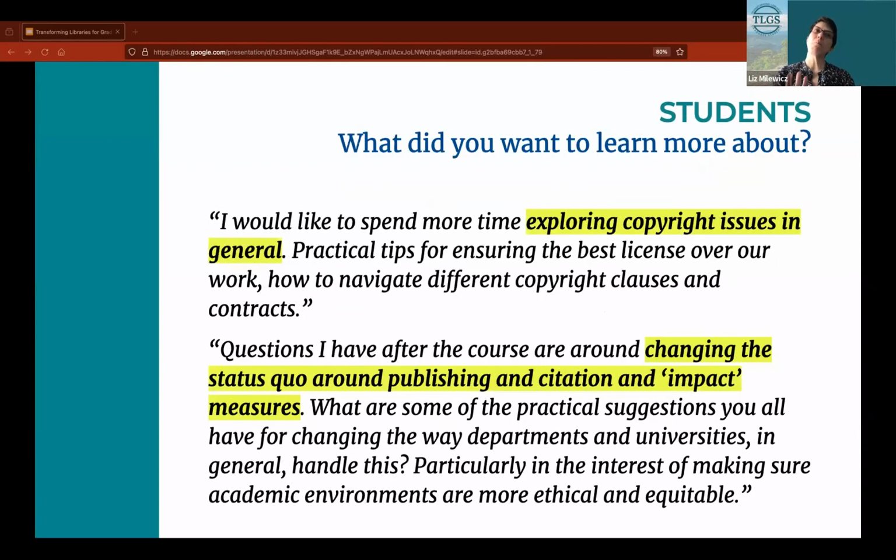What did you want to learn more about? I mean, there are different ways that we explored this. Sometimes this was like, could we have done a better job explaining this? Or was this really like, hey, we could do an entire course on this, and everybody would sign up. I think that copyright, and this may be something others have experienced at their own institutions.